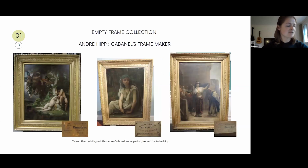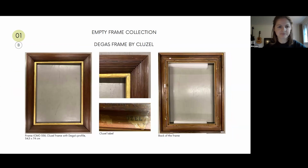This frame is even more significant because it's part of a series of André Hip frames, because it seems that he framed a lot of paintings by Cabanel. And as I discovered during a survey of frame collections in other French museums, it is maybe a testimony of Cabanel's tastes and of the frame craft technique of this time. But for now, we don't have the project to reunite the painting and the frame. So in the end, 20 original frames over 720 frames, it's not that much, but it's already interesting. And we still have a lot of unidentified ones.